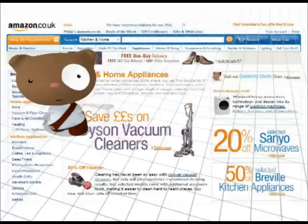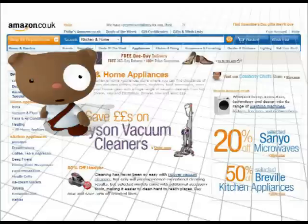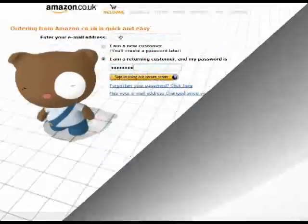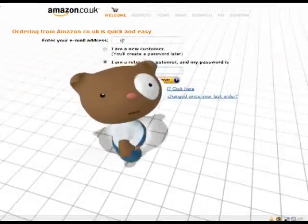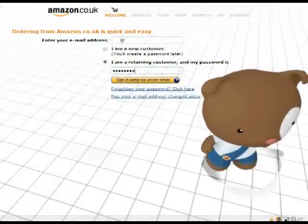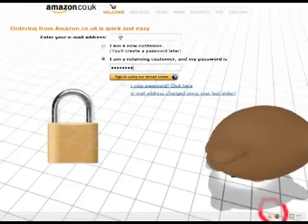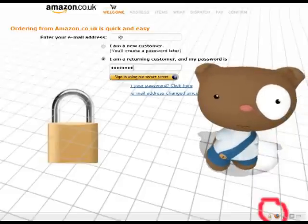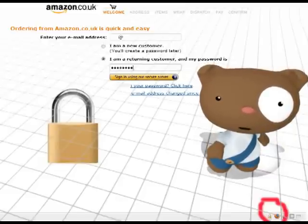Lastly, when using your credit card to pay for the goods, remember to check that the site has proper security. I'm going to show you now where to look to see that security is enabled on a website. If you look down in the bottom right hand corner of the website, you should see a symbol like this. This tells you that the website is secure, and you can trust it with your credit card details.